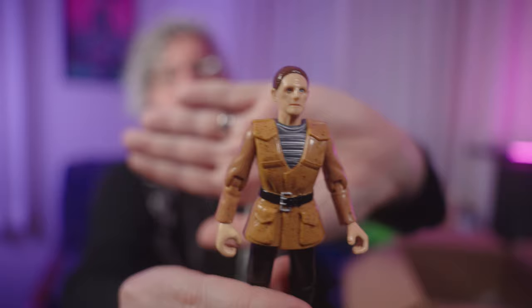We've got a Trials and Tribble-ations Odo here. Now, one of the things I've always wanted to try and do is take this body and adapt it somehow to Worf. I don't know if it's actually going to work, just simply because it's so thin, whereas Worf is very barrel-chested. But I would love to have an actually accurate Worf, since he was a part of that episode, and we got everybody else but him.